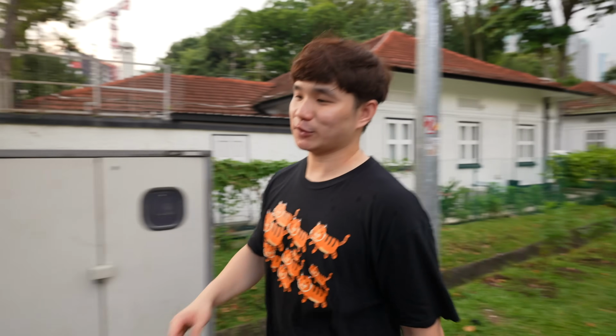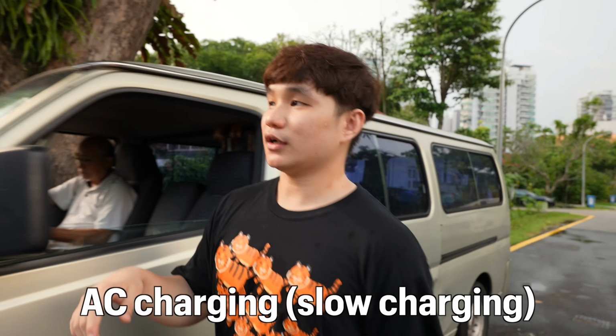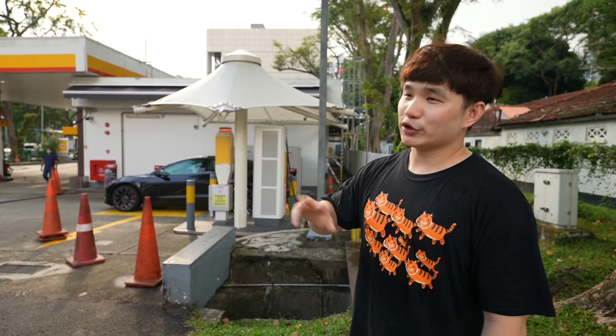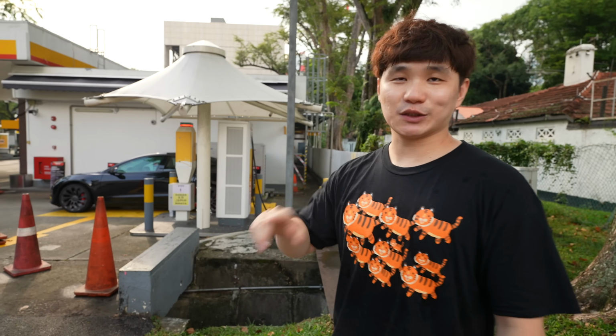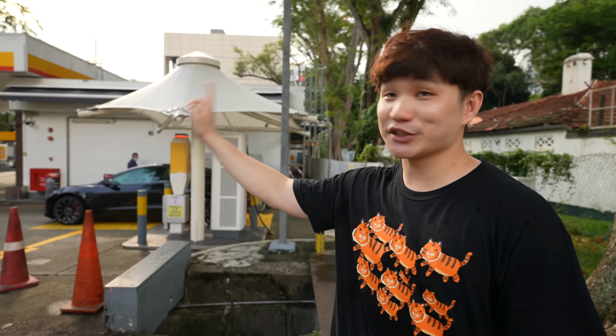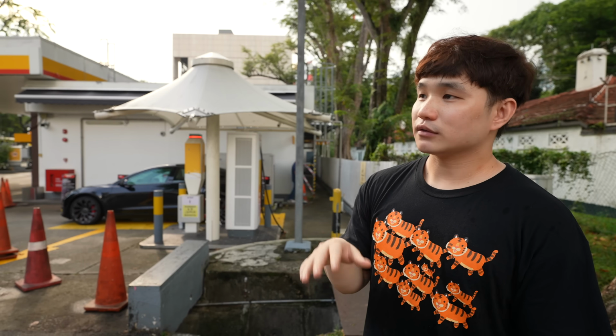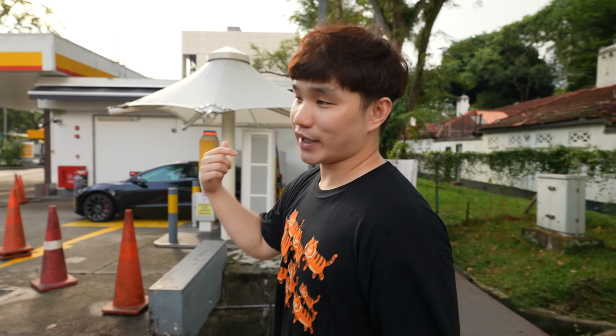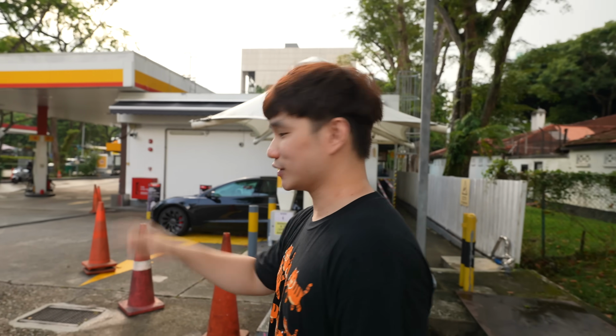I'm done with my gym, so we're gonna pick up my car. So a bit of background of the charging. What we're doing is called the AC charging, which is commonly referred to as the slow charging. It does about 11 kilowatt hour, which translates to about 7 to 8% an hour, which is considered slow. But if you want a quick charge, a very fast charge, we'll go to the Supercharger next. We can check it out and have our dinner there. So the Supercharger does about 300 kilometers in just 15 minutes. So I don't know how much charge we have, but let's check it out and then we'll head over to the Supercharger. Let's go.